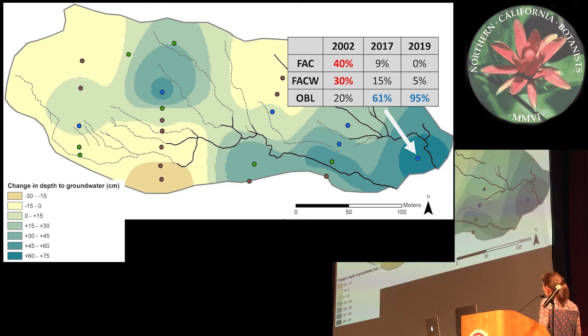So let's look at a couple plots in particular here. This is that well 4 where we saw the high groundwater levels over the entire growing season post-restoration. In 2002, the plot was actually dominated by a bunch of grasses. So Agrostis gigantea, Calamagrostis breweri, and very little Carex nebraskensis. By 2017 and 2019, the Carex heavily dominated. So the vegetation completely shifted with higher groundwater levels.